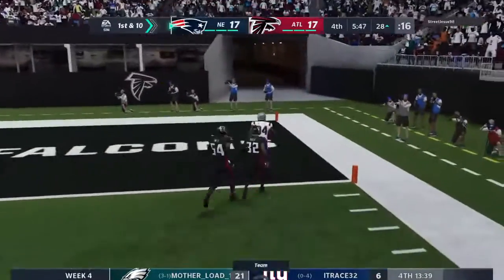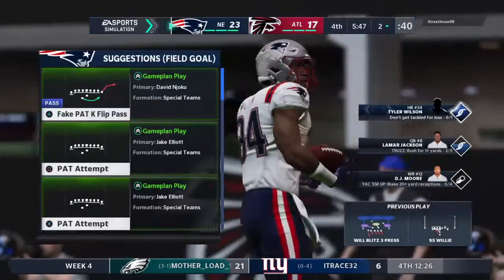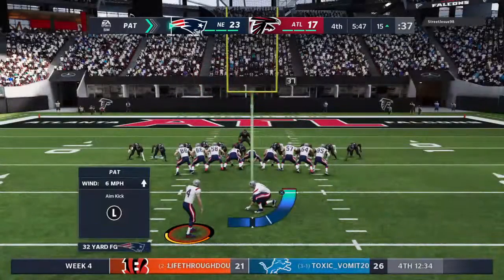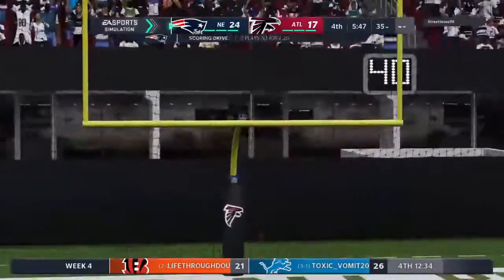There he goes, right side. And he's in. Touchdown, Patriots. A great effort there. 28 yards. And the Patriots have moved out in front. He's got the hat trick now of rushing touchdowns. Also has his team the advantage.